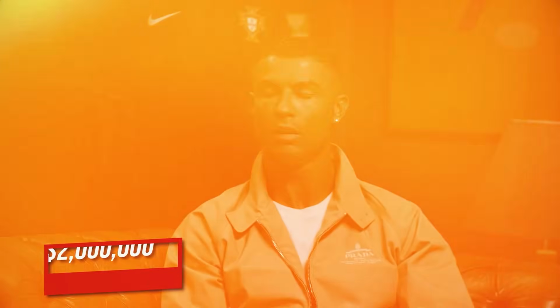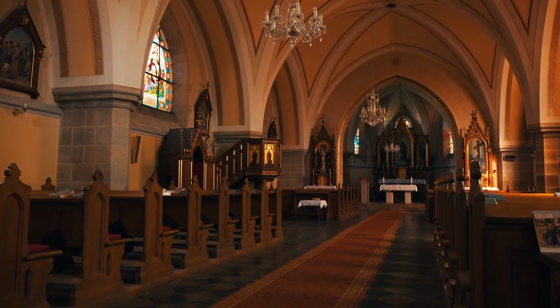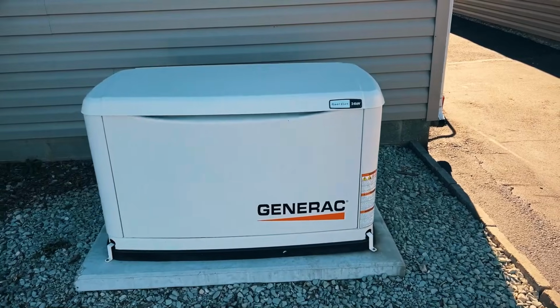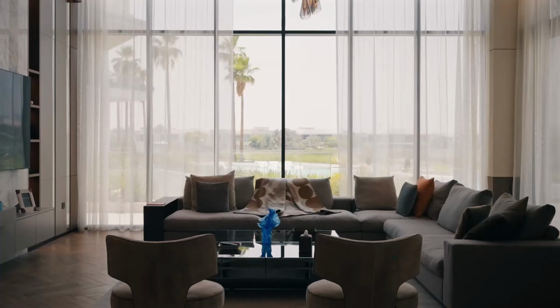When Ronaldo wants silence, he does not need to go anywhere. A private chapel is hidden beyond the garden, and on the roof there is a lounge with a panoramic view of Riyadh. The entire estate runs on renewable energy, with backup generators buried under the yard. Maintaining such a kingdom costs several more millions a year.